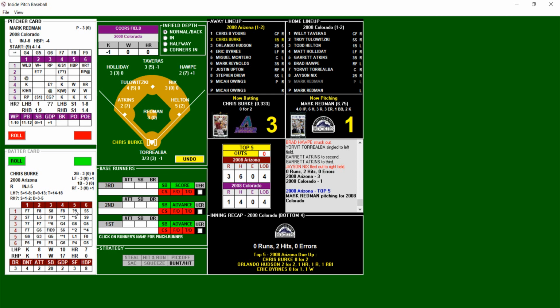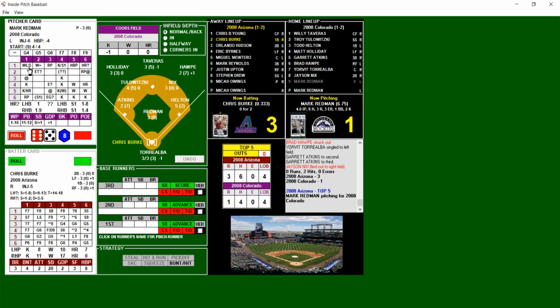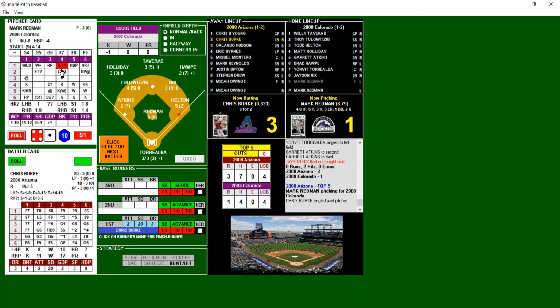We go to the top of the 5th. It is Chris, Orlando, and Eric due up for the Diamondbacks. Mark Redmond can face 4 more batters before he is tired. Here's the pitch to Chris. Chris is 0 for 2. And that's going to be 4-1. And Chris leads off with a single.